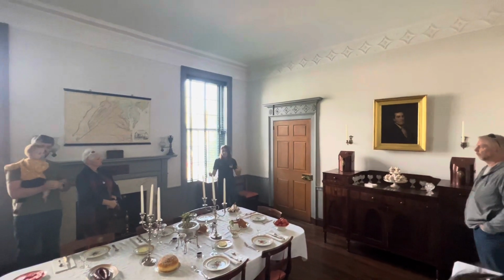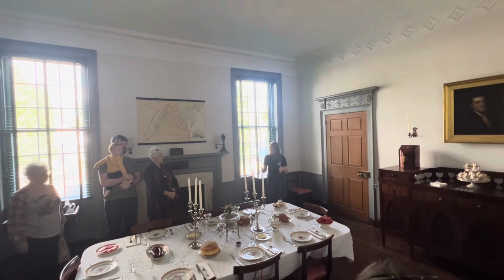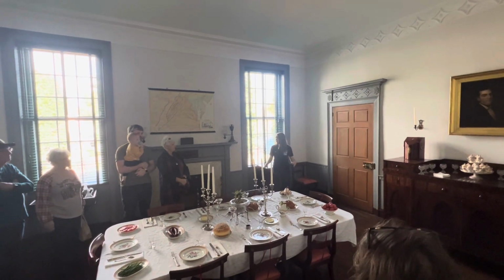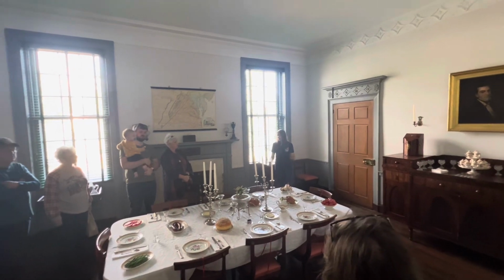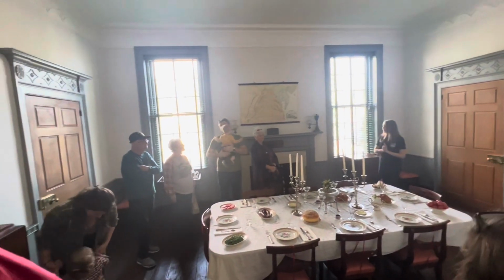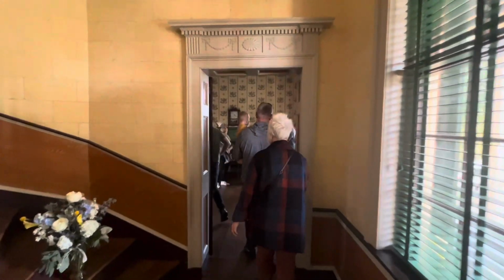All of the dishes and flatware stayed in this room. They would have been served in here and then afterwards washed in this room. And then after the meal was over, the mistress of the house would count to make sure everything was still here. The furnishings in this house, like I said, are curated. We're going over to the bedroom chamber now.